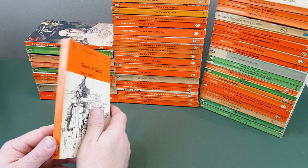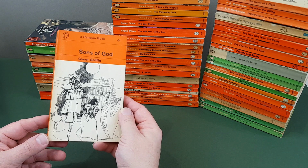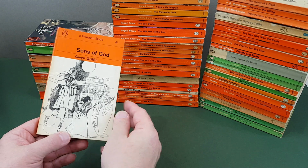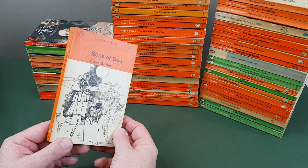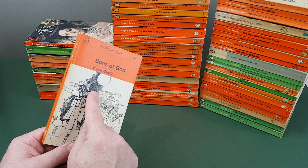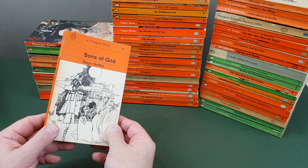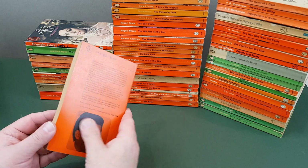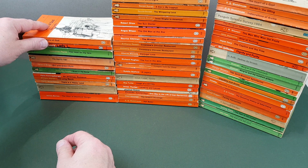So 2114 is Sons of God, Gwyn Griffin. Now this was actually signed, that's Steadman. So that's Ralph Steadman. So he was really famous for doing these sort of nightmarish illustrations. Very, very distinctive design. And he was very much part of this mid-60s artistic movement.